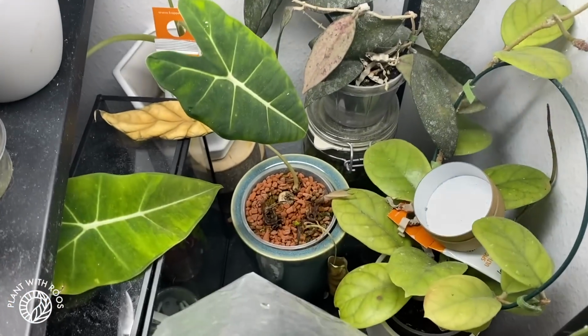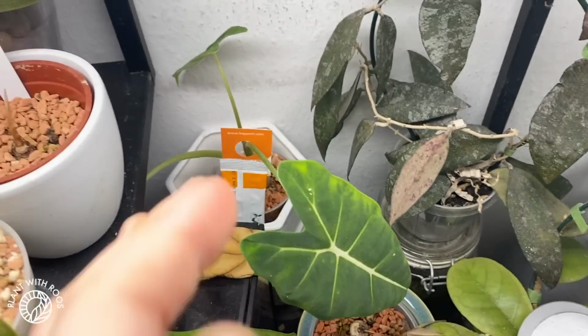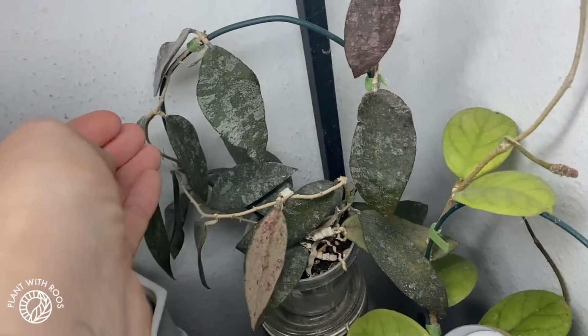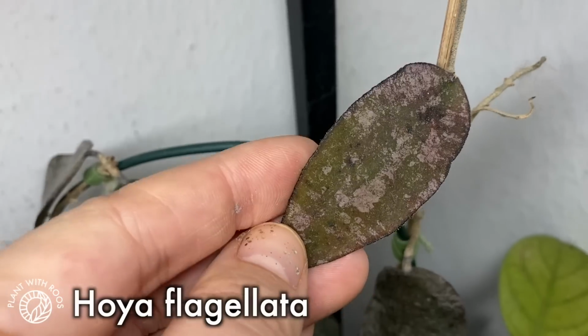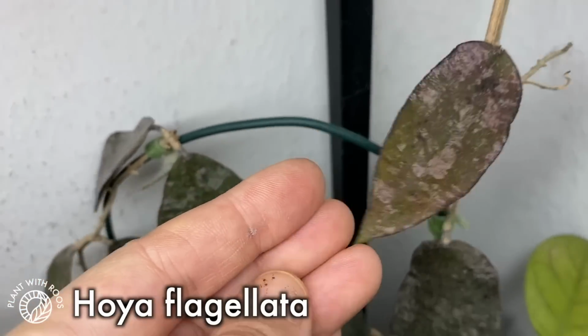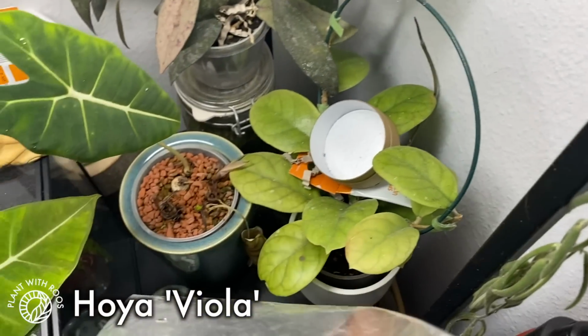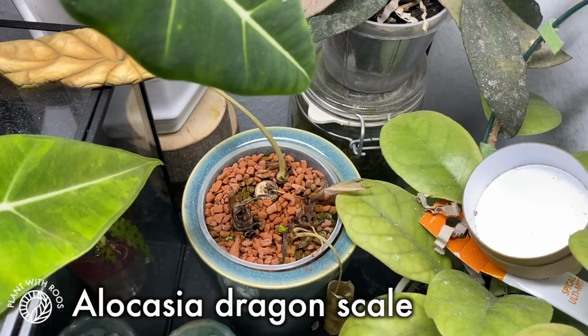Do you see? So these shelves are just pretty depressing. I don't look at them very often. We have a little Micholitziana Maxkowski here. We have this Hoya, which is beautiful. This is Hoya flagellata. It's growing okay. Hoya viola down there. That was dragon scale alocasias, I think.